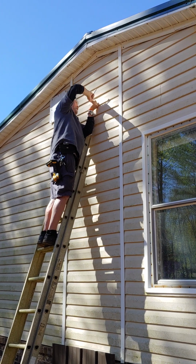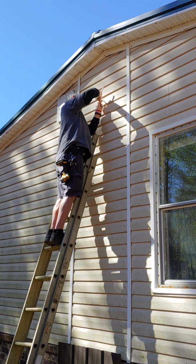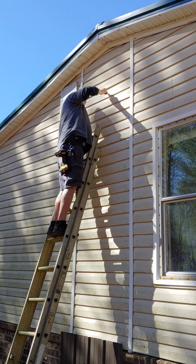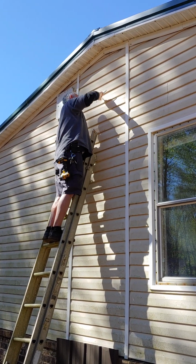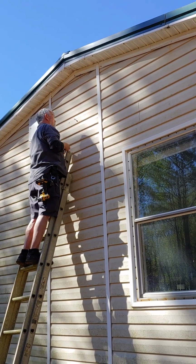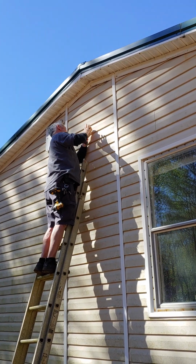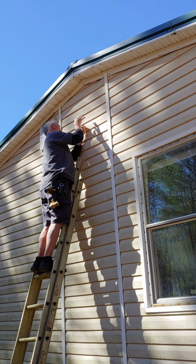Just trying to get a few of the holes started. Okay, good job. So you have to make like four holes? Well, right now I've got four holes made. I'm just trying to get two where I can get it secured, and then I'll finish the other two holes. Okay. Makes sense.